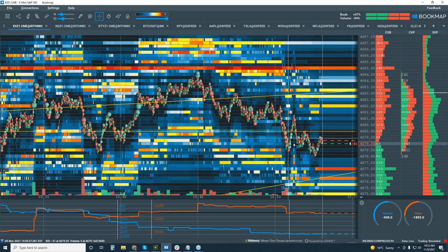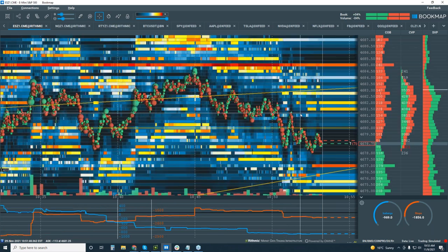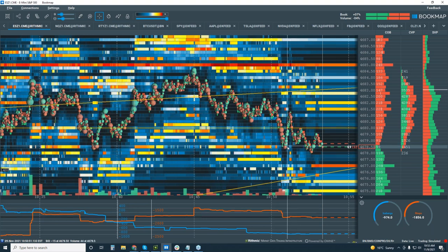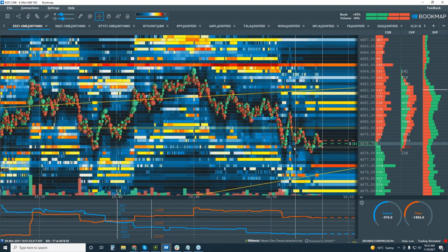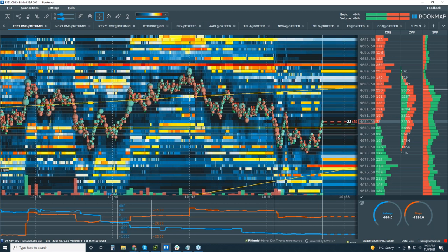Would I be out half a position? Probably half down here at the swing, and stop to break even yet again. Okay, and still in it or not? Likely stopped out at break even.